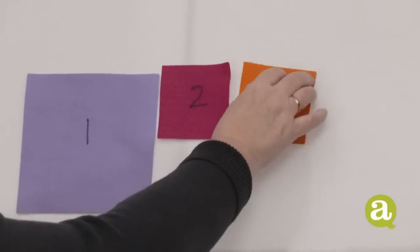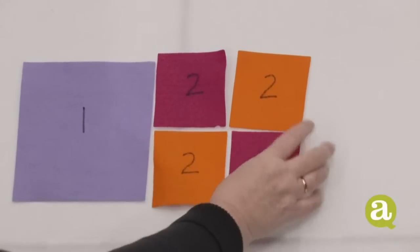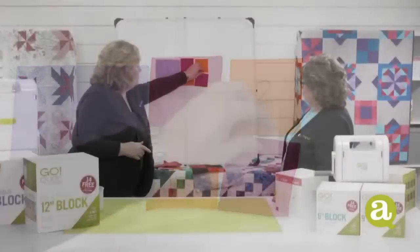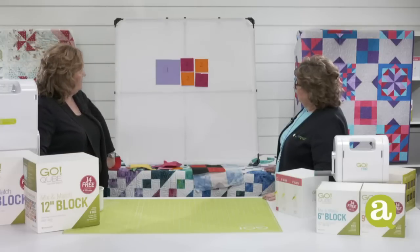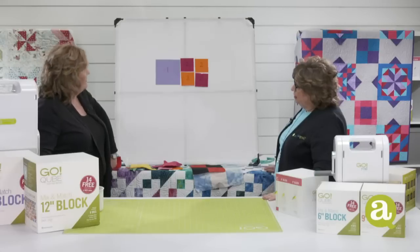So in every cube, we have big squares and little squares, and that's going to help us with our grid system. Okay, so Erica, if you took shape number 1 and cut it in fours and sewed it together, would it equal the 6-inch block? It would not. How come? Seam allowance. Seam allowance, okay.